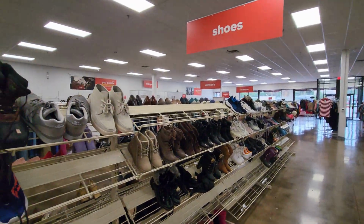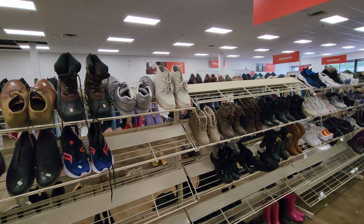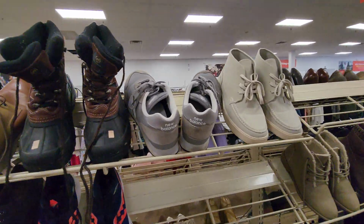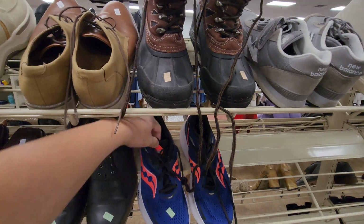This week we made our way out to a Salvation Army. Haven't been to one in a while. And just in the shoe section, they got some pretty cheap shoes. Some New Balance right here. Not really worth it. But they do have these Saucony shoes.